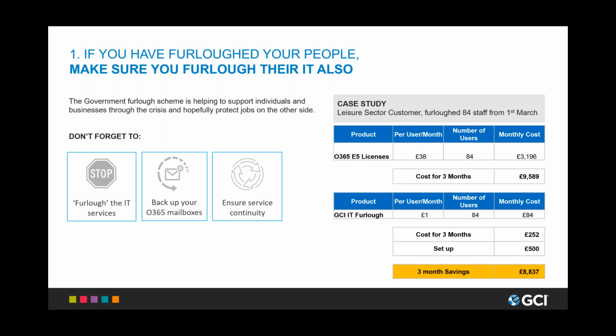So back up their email boxes, and divert their inbound email to colleagues who are not furloughed, or to a resource mailbox like sales enquiries or whatever it might be. That way, if you've switched off a furloughed person's email to save some money, you're not going to miss important inbound emails. Actually, backing up Office 365 mailboxes is probably a pretty good long-term strategy anyway.